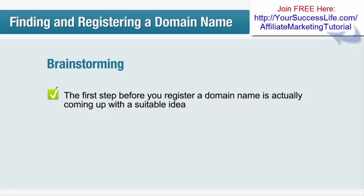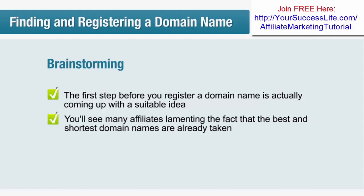The first step before you register a domain name is actually coming up with a suitable idea. How you do this is up to you. With a computer or a pen and paper, pick your favourite brainstorming method. You'll see many affiliates lamenting the fact that the best and shortest domain names are already taken. Sadly, that's often true. However, we recommend trying variations of your keywords, using both hyphenated and non-hyphenated forms.